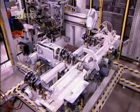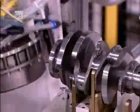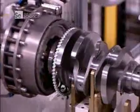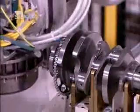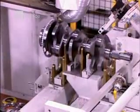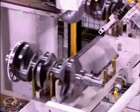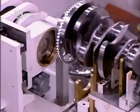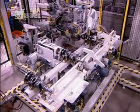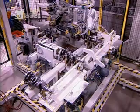Next, a steel disc with teeth, called the reluctor ring, is installed. It's heated and pressed onto the crankshaft. As it cools, it shrinks to a tight fit. This ring helps time the combustion cycle. As it spins, its teeth pass in front of a sensor, which reads the crankshaft's position and tells the engine to fire the spark plug at precisely the right moment.